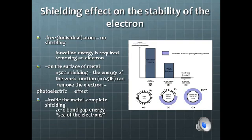Inside the metal, there is complete shielding, so no energy should be required to remove an electron, which is consistent with the zero band gap energy and the sea of electrons model.